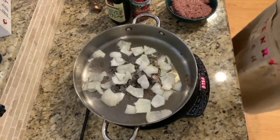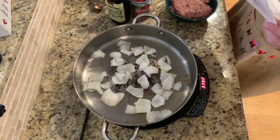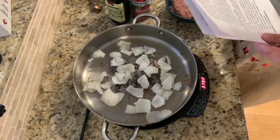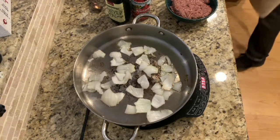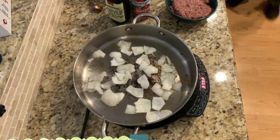We have here our onions doing nicely. Now we're going to add the ground beef or ground lamb to the skillet. And we're going to break it apart with a wooden spoon. I don't have a wooden spoon, guys. But I have a couple of other tools that we can probably use.